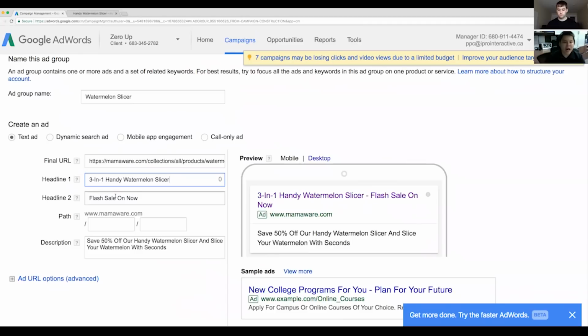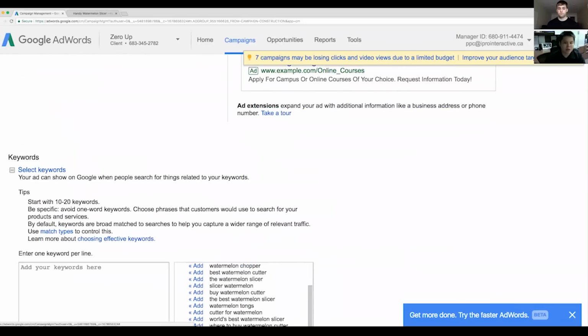Now, if you notice, I actually also have the keyword watermelon slicer right inside my description at the same time, because it actually creates the relevancy when you go after Google Search Network. And one of the most important things is that you want to make sure that you get a high quality score. And one of the ways to actually do it is, again, have it in the headline or description at the same time. Then scroll down and you simply add in your keyword.